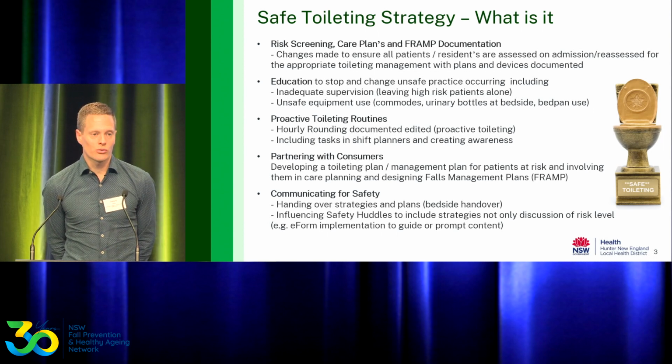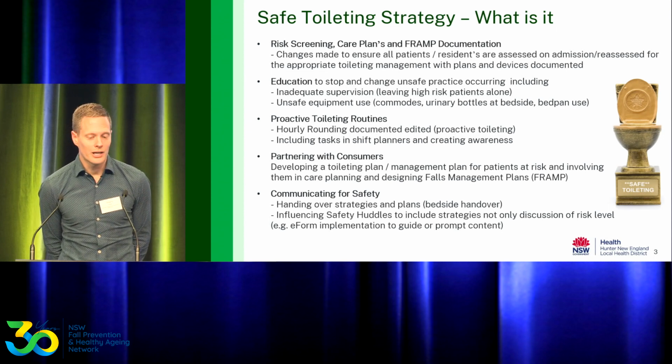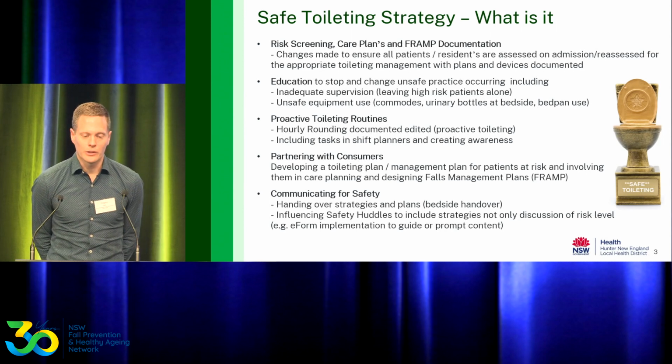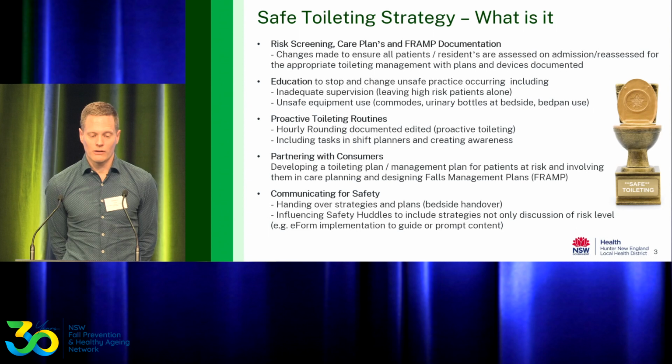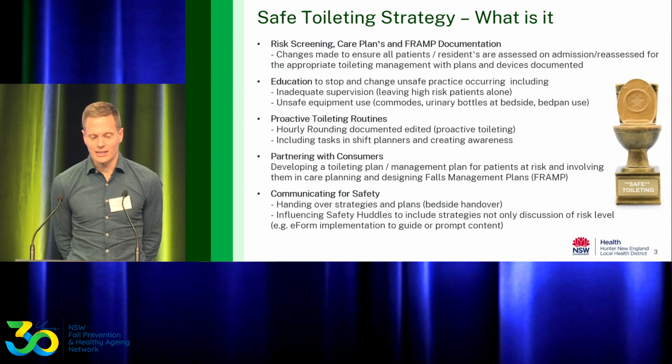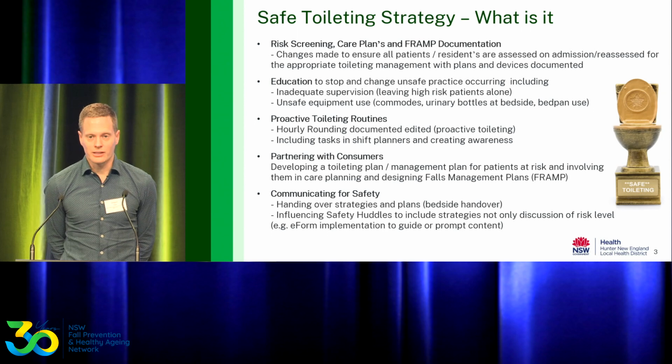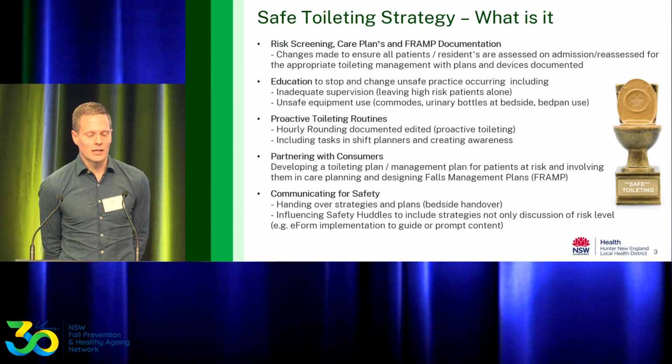Partnering with our consumers, and that goes back to the care plan and our goals of care for our patients, having them involved in what matters to them and how they want to be seen and involved in their toileting. And of course, communicating for safety, whether it be the bedside handover or the safety huddle. One of the big successes we've spoken about today is our safety huddles, but even having an e-form to influence what is discussed at a safety huddle and who is present. So you have a documentation process without taking away the purpose of it.